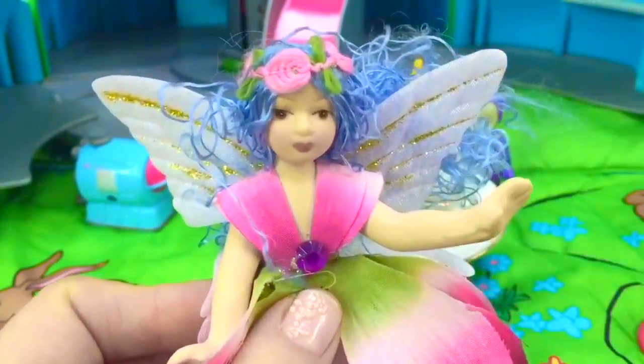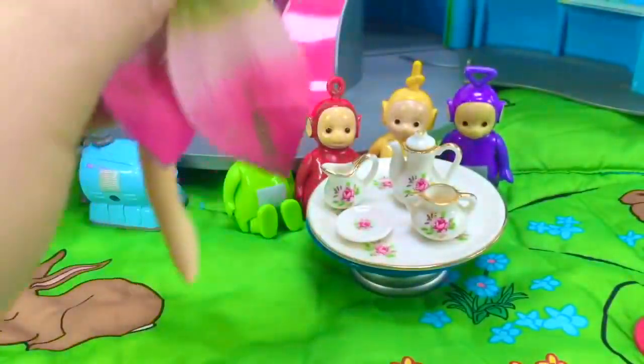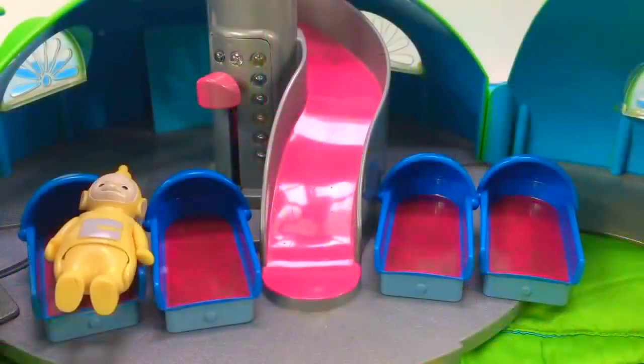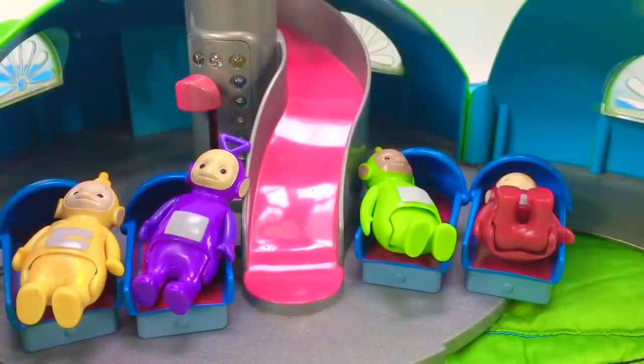Mint tea, my favorite. Thank you, Teletubbies. Goodbye. And off the fairy went. The Teletubbies are tired, so they each get into their beds and tuck themselves in.